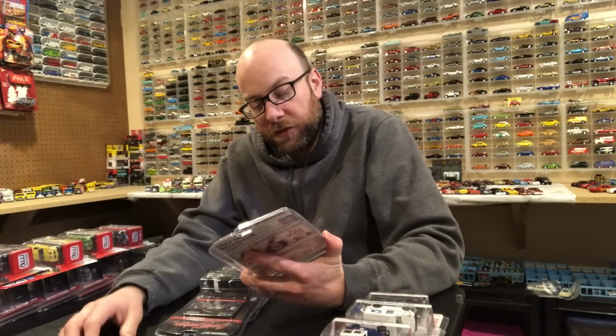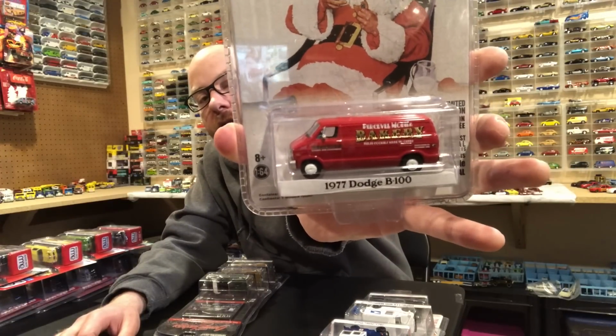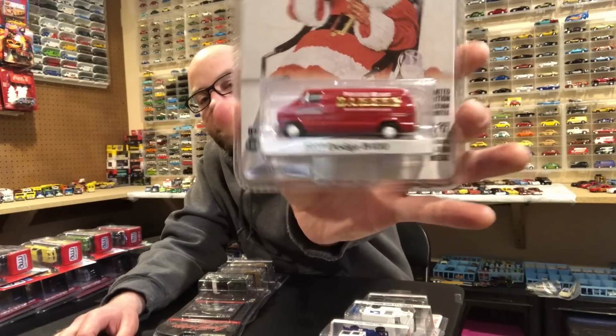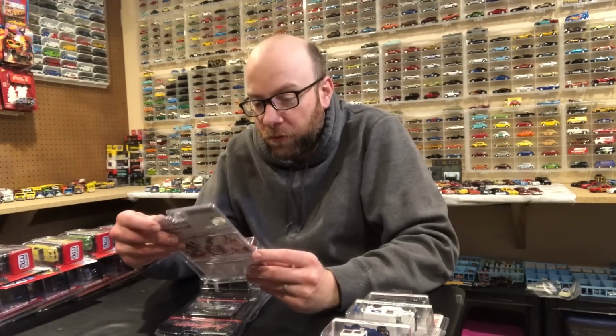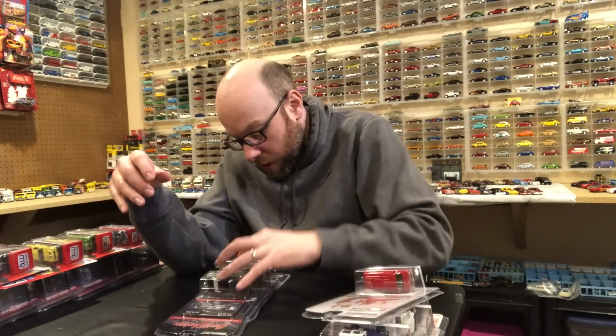Picked up another 77 Dodge B100, one that I did not have. You know, I'm a van collector, so I had to grab that. So that's from the Norman Rockwell Series 1. And then, let's see here.